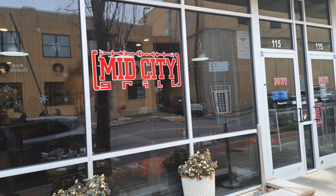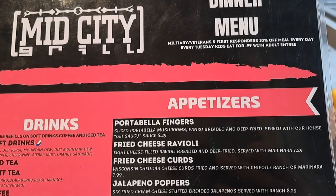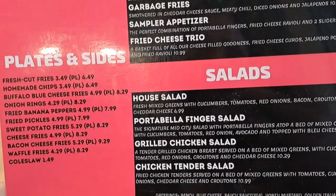The next place we enjoyed is Mid-City Grill. You can check out the menu here. This place is known for their burgers and sandwiches.